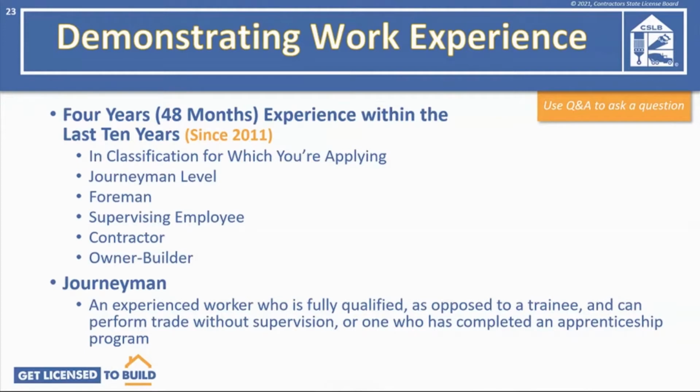The experience must be at no less than journeyman level or as a foreman, supervising employee, contractor, or owner builder. A journeyman is defined as an experienced worker who is fully qualified as opposed to a trainee and can perform trade without supervision, or one who has completed an apprenticeship program.